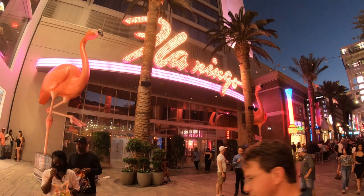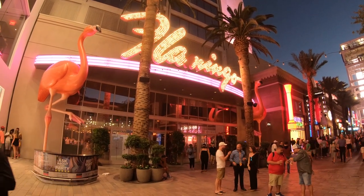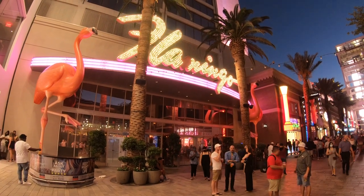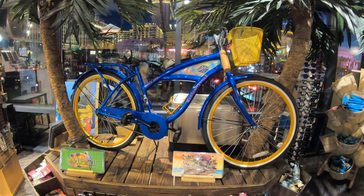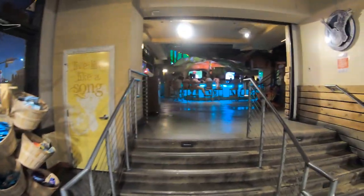This here is the entrance to the Flamingo from the Link Promenade. And now we swung around the front of the building again to check out Margaritaville here at the Flamingo.